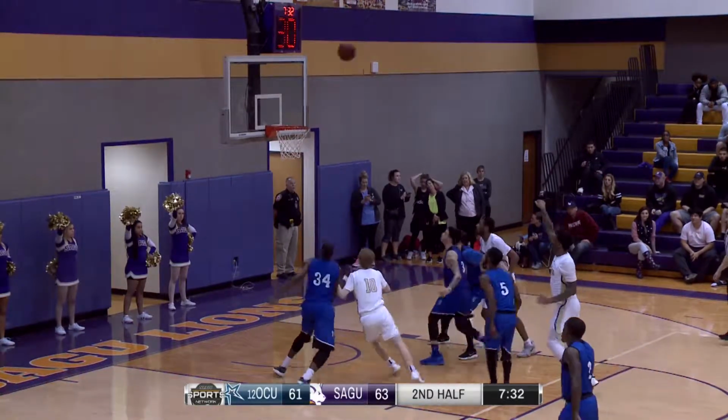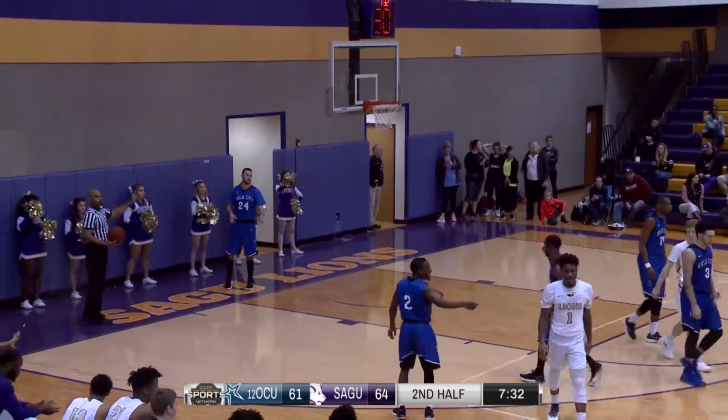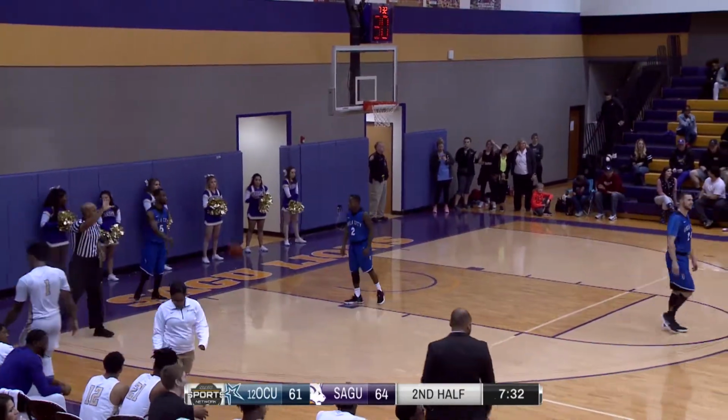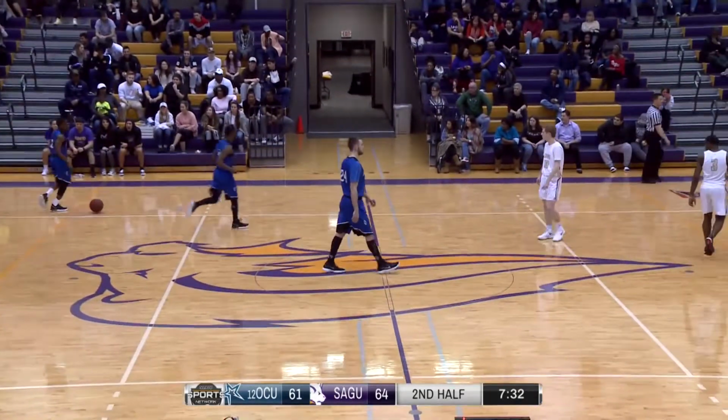Second free throw from Metter on the way. This one is good. SAGU pushes the lead back out to 3. Metter's going to check out for a quick break as we approach the 7.5-minute mark here in the second half of the game.